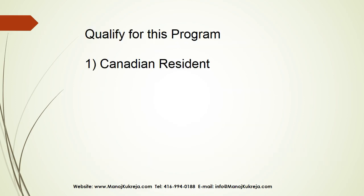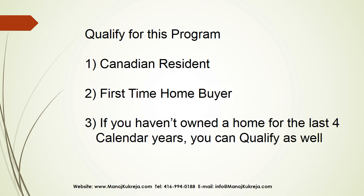In order to qualify for this program, there are some restrictions. I'm just going to highlight some of the main ones for you. You need to be a Canadian resident. You must be a first-time home buyer. If you haven't owned a home in Canada for the last 4 calendar years, you can still qualify for this program.